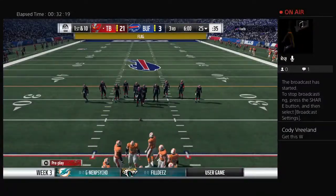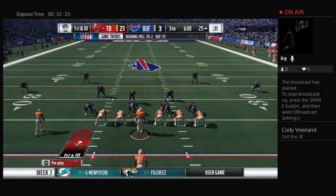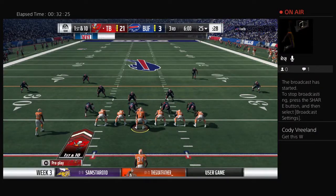Yeah, I would think so, because if we were grading them on their performance in this game, a lot of pluses in their boxes so far. Here we go. Ryan 38. Hut.